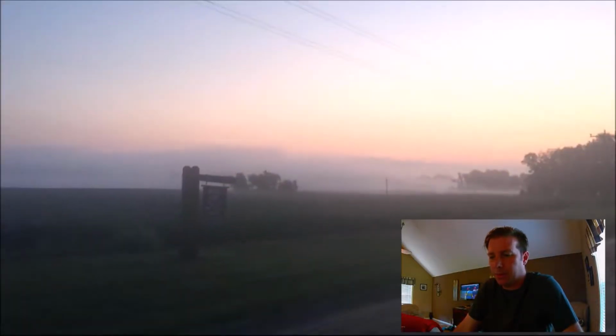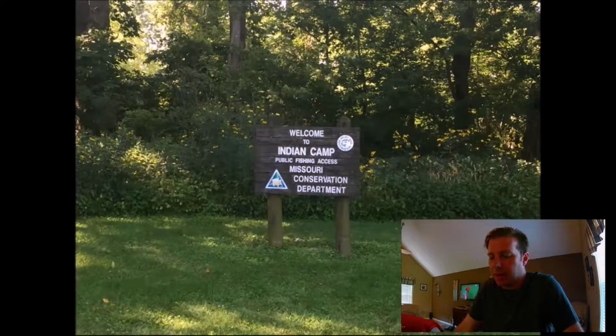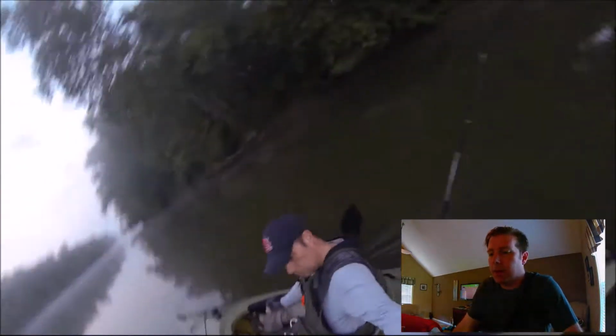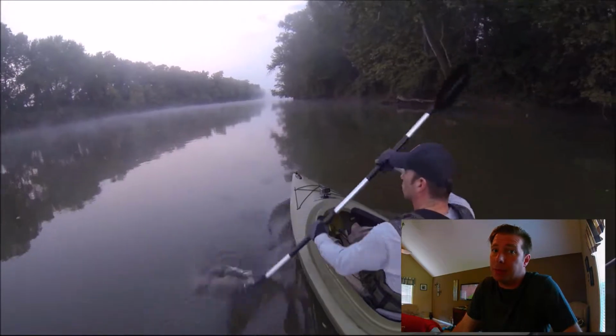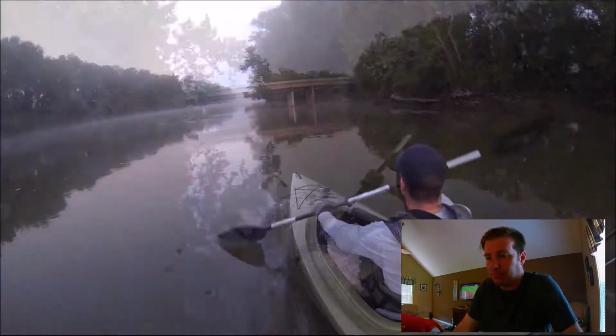I'm going to head upstream, which is heading west. Beautiful morning. The Department of Conservation has nice signs put up. You need to know that it is a gravel parking lot with a concrete boat ramp, but no bathrooms. So if you're going to use a bathroom, you're going to have to use the woods.